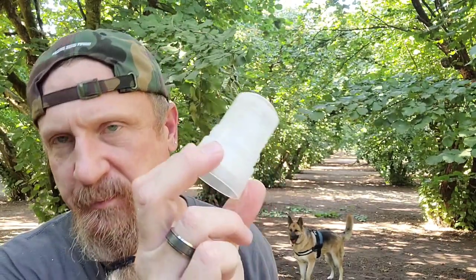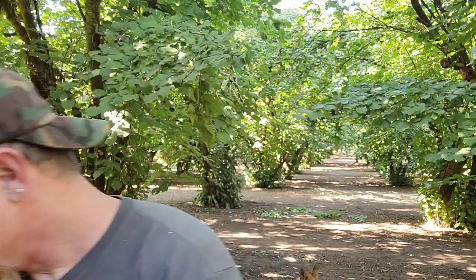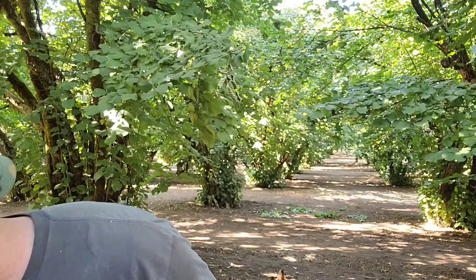Hey Luna. Luna's playing ball with her mom. The net weight is 120 grams or 4.2 ounces, and it's just huge. And that is a solid piece of potassium alum. Whatever. I'm rambling now. Right, Luna? I didn't talk about it.